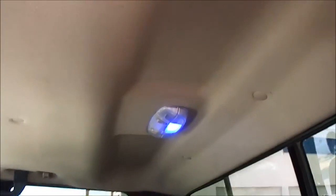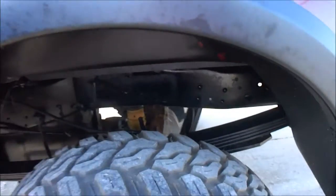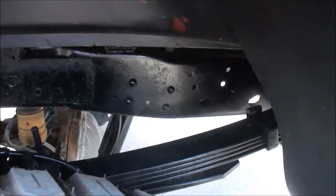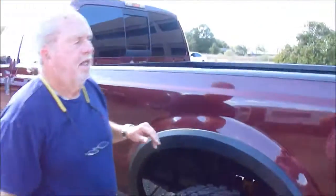Got a sliding rear window, extra cup holders. We do have the mats to go with it. LEDs in the cab lights. See, the bed liner's perfect. Beautiful bed liner. Once again, look under here, folks. You can see it's got a turnover ball, which apparently they didn't use much because it's covered with the bed liner, and even if you don't need it, that's value.